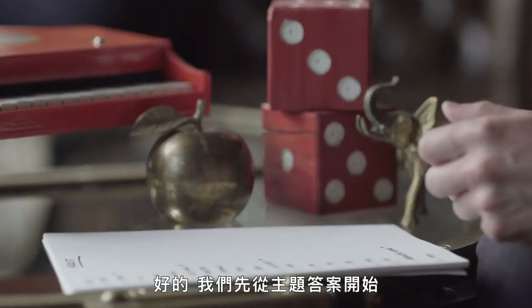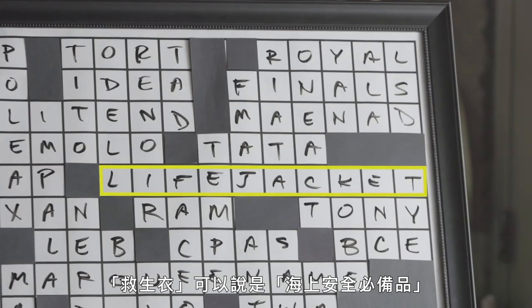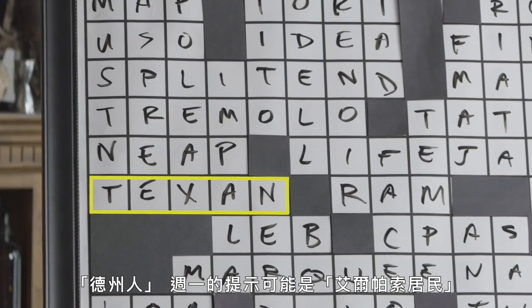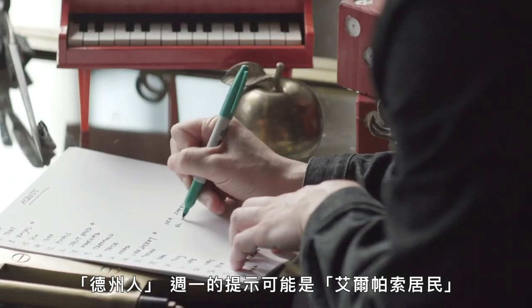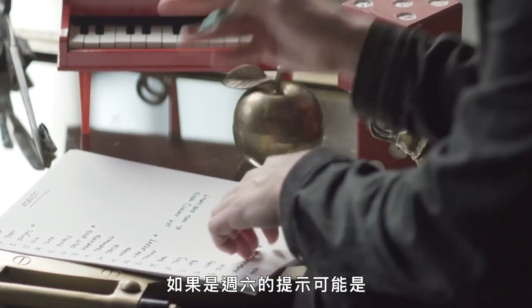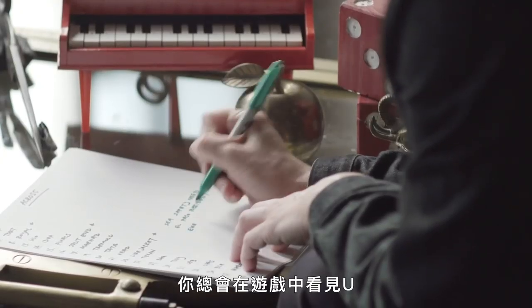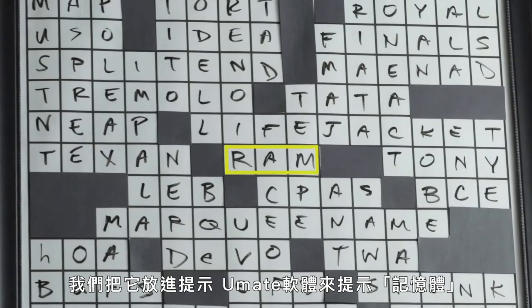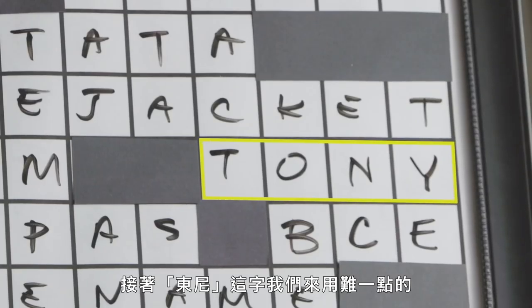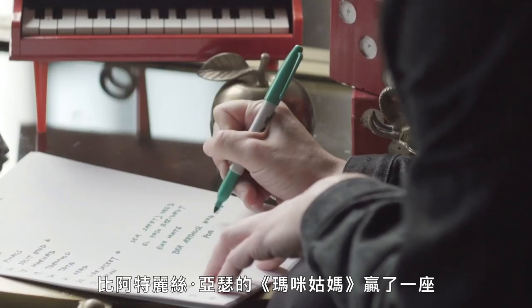All right, well, let's start with one of the themers. Life jacket could be clued as sea safety need. Texan. An easy Monday clue might be El Paso resident. If it were a Saturday clue, it might be AFC South member, something like that. You always see U in the puzzle. We'll put in the clue here. U mate for Ram.